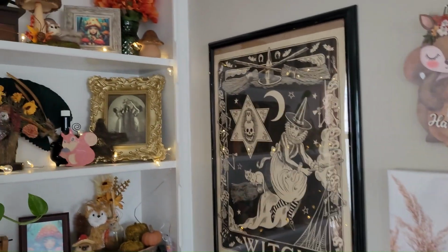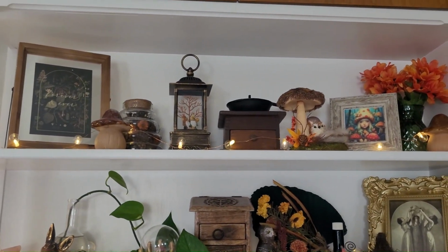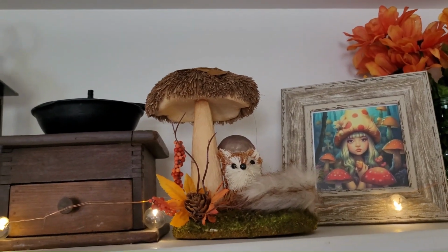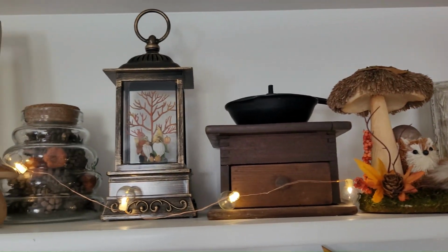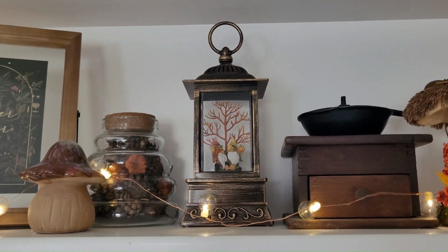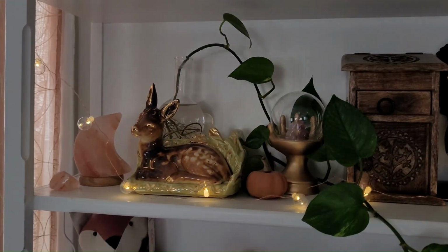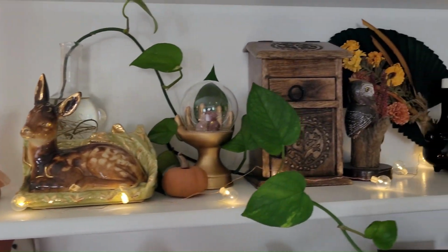And then coming around here to the bookshelf, I changed out some of the pieces for some more fall pieces. So this little guy here, I believe that was from Hobby Lobby. And this little gnome snow globe, I guess it would be. And coming down here, my new ceramic deer planter that I had thrifted recently.